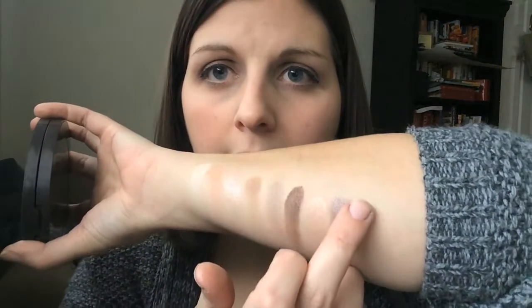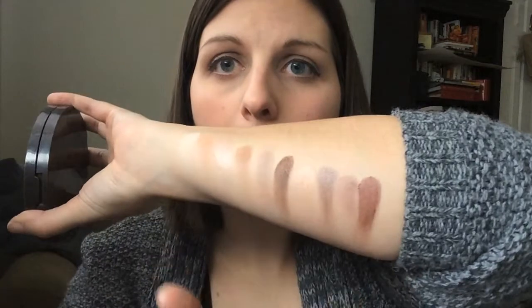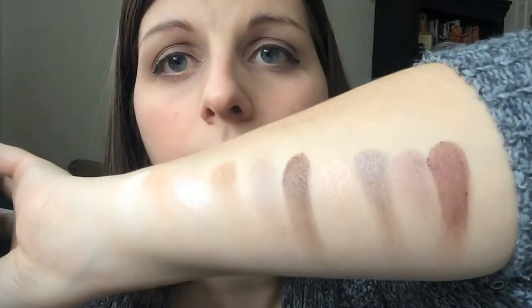And let's see. So the next two are purple shadows, and I do like to use purple shadows from time to time when I'm not feeling the browns. These two shadows are from the Tarte Rainforest After Dark palette, and they are called Make a Mauve and Plum Away With Me. So here's Make a Mauve, and it's just a light shimmery purple color, but not too crazy. And then Plum Away With Me is this dark purple, which is really pretty.